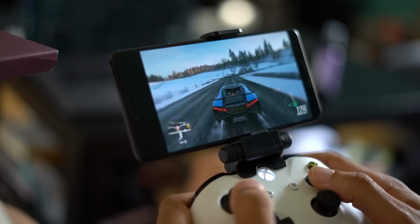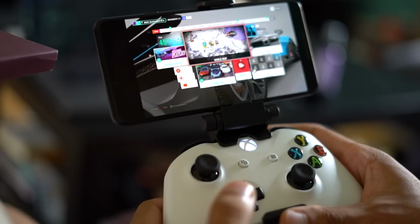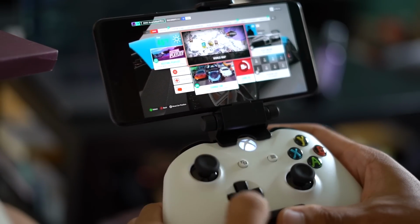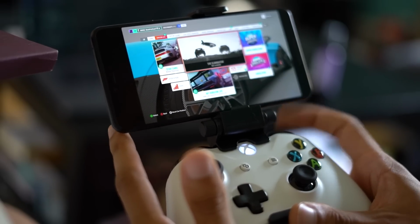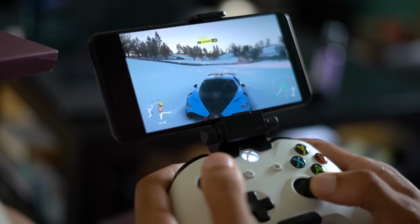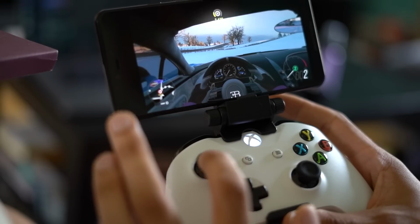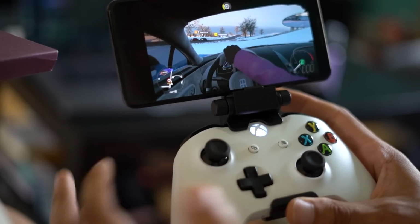Unfortunately, there's no 5G in my area still, but you can see there's a bit of a delay. So I'm actually going to show you the delay now. If we go into this menu and I press down, up, there's a significant delay. And in a racing game, that's quite frankly impossible to use. I'm going to go in the cabin again and kind of show you here. Of course, it's not a huge delay. There has been a heck of a lot worse.